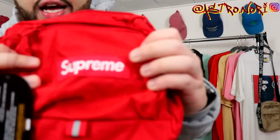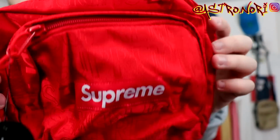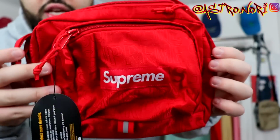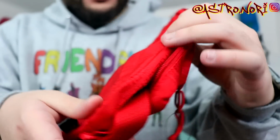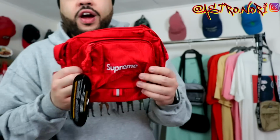Now this one is one that I'm debating on raffling, but this is a tough one. I might actually end up keeping this because I love the red one. I thought I wouldn't like it as much as I do. Yeah, bro, this red go crazy. I like this red shoulder bag a lot. It got that Supreme literally everywhere, which is pretty sick. I don't even know what to say about it, honestly. It's just a fire piece. Let me know if y'all want this, bro, but I don't know, bro. Definitely a fire piece right here.